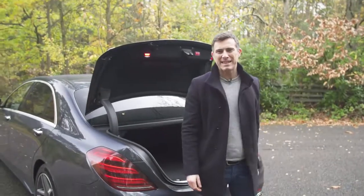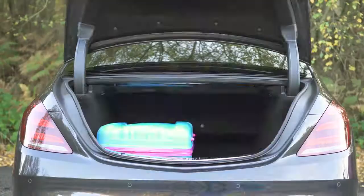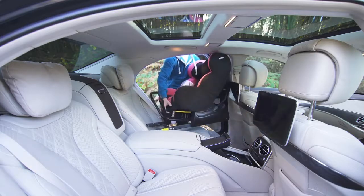Now, if you click up there, you can watch my detailed practicality video on this car, see how much you can stuff into its boot, how easy it is to fit a child seat, and what it's like in the back seats.